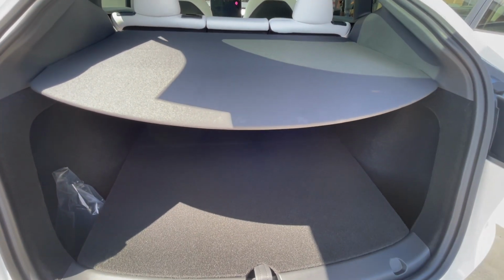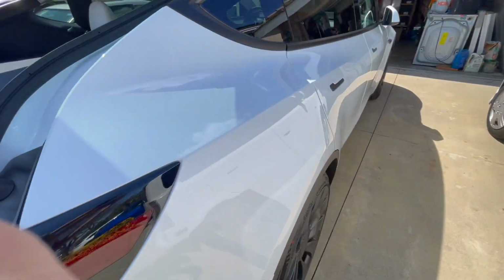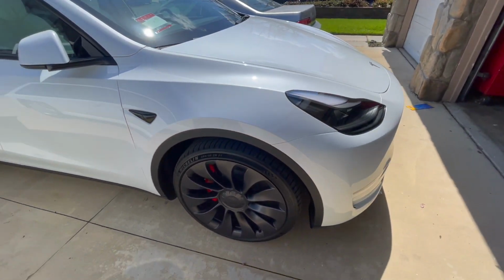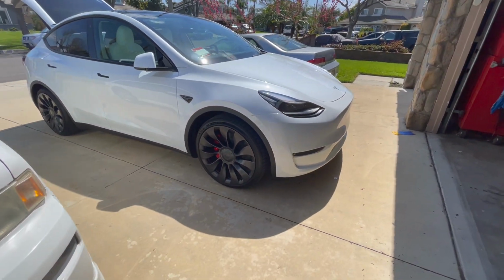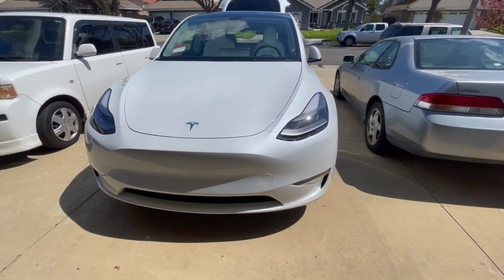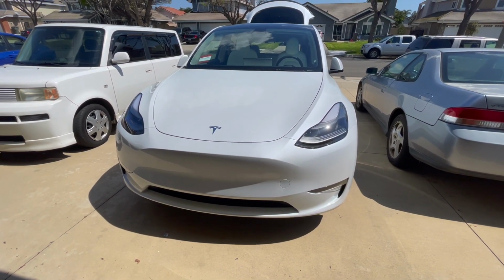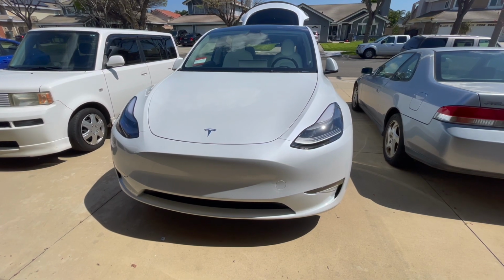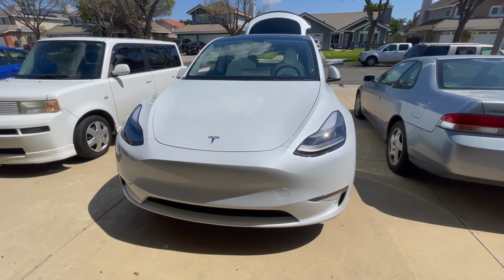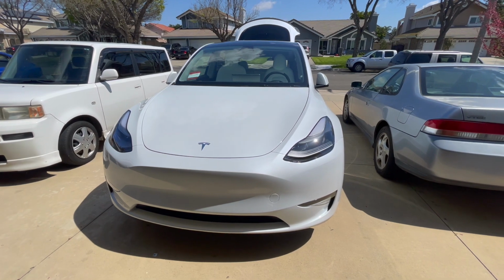Yeah, that's that. I got the performance model, so it came with the 21-inch rims and the red brakes and everything. Overall, I'm pretty happy. So I got a whole bunch of parts for the car, like mud flaps and PPFs and ceramic coating and all that. I'll probably do some more videos on installing the mud flaps and all that, and I guess stay tuned, and then I'm posting more videos on this if I can.